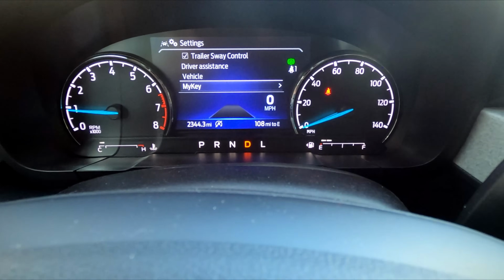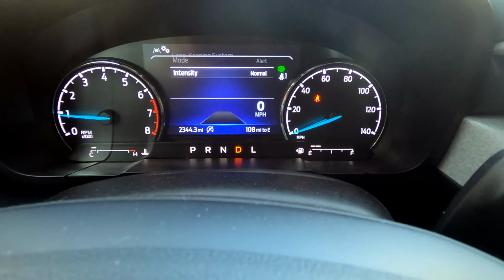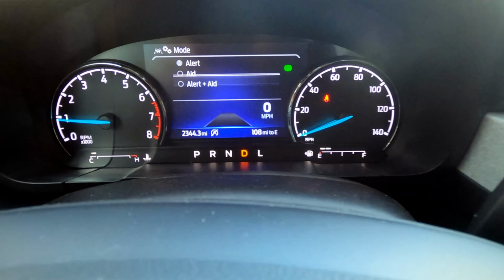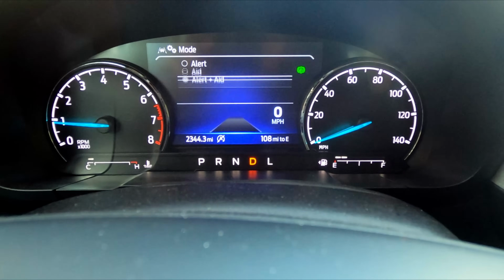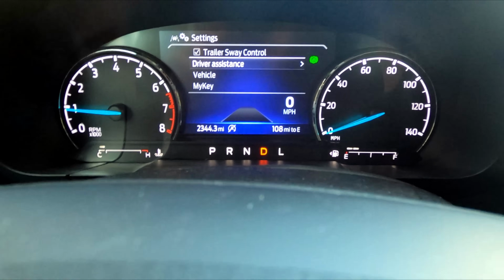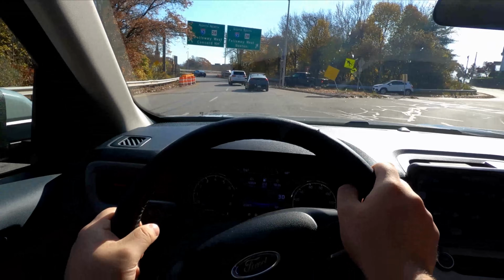All right, as we're in this productivity screen and we're making the changes, we select driver assistance, we select lane keep system, and then we see here two things, mode and intensity. We can change the intensity from high, normal, medium. Let's keep it at normal for now. And then the alert, that's the key. This is where you have to turn on the aid. So you can either make it aid only, which means the car will steer itself, or you can do both. For the purpose of this, let's do both. Okay, as we teleport again to an on-ramp, let's actually see how the aid system works.